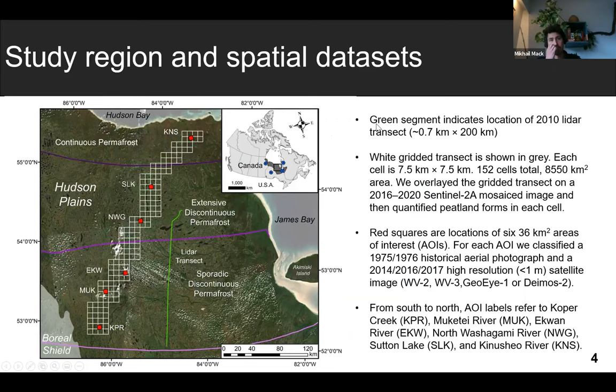We took a remote sensing approach to conduct this study, using a variety of different data sets and trying to piece them together to better understand how landscapes are changing, and also how they're formulated within the Hudson Plains. So here's the Hudson Plains. This is northern Ontario, at least this subsection of our study area. And we had three main spatial data sets that we used.